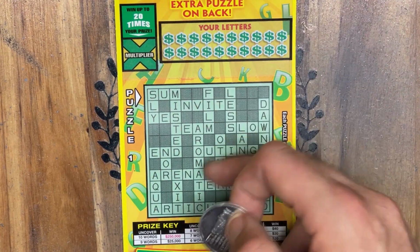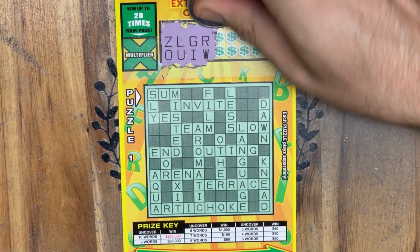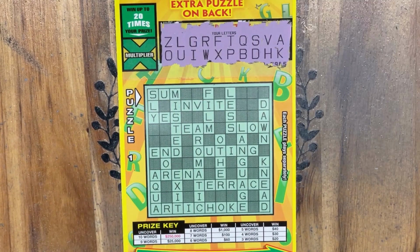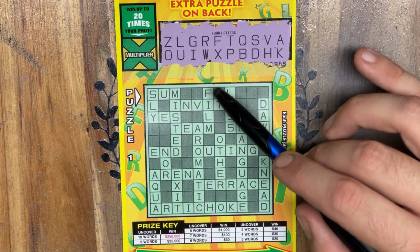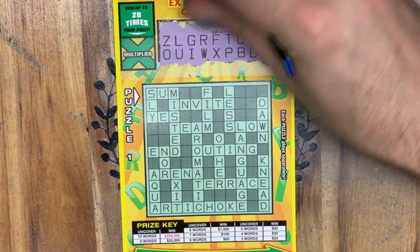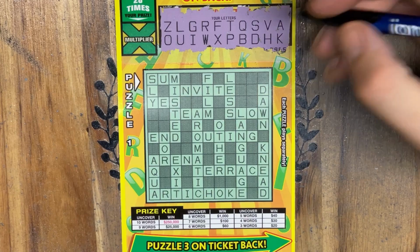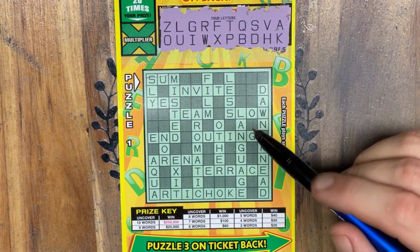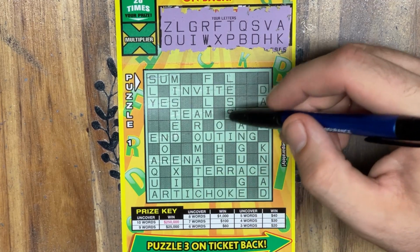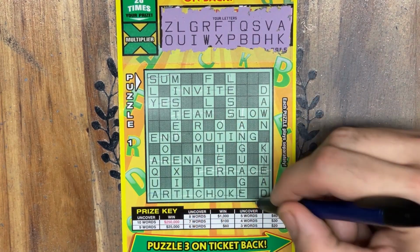I'm going to scratch off all the letters first, see what we're missing, and we'll go through this ticket nice and quick. No E, but we have an I, O, U. What other major letters are we missing? Oh, we got one. It just looks like we're missing an E for right now to start. No E, no M. So we're going to cross off anything with an E or an M in it.